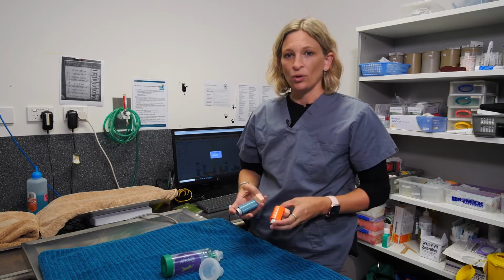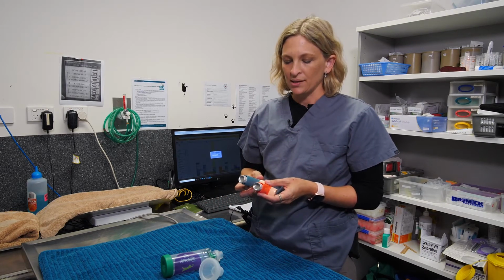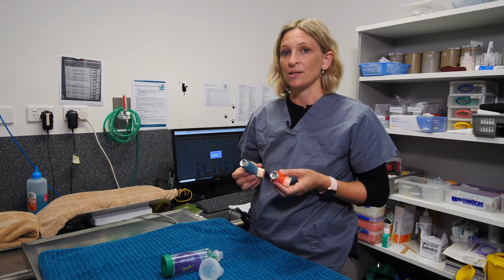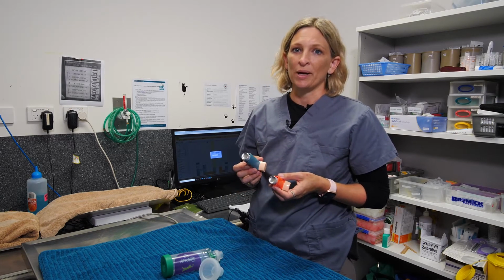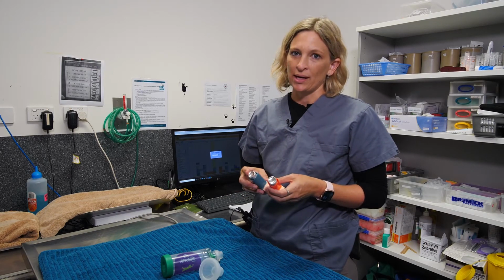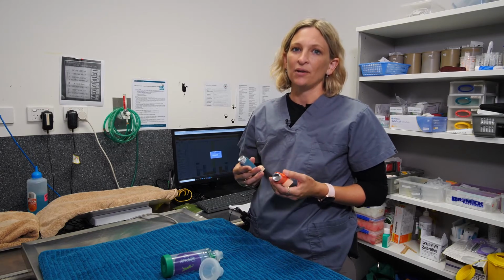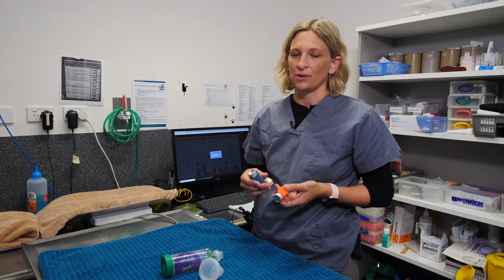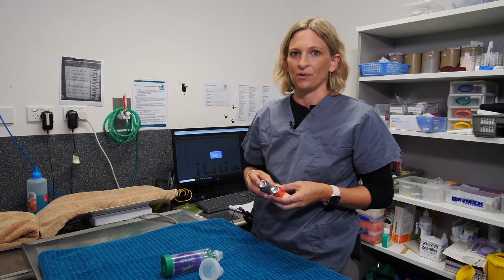The main things to watch out for if you do have asthmatic cats at home, it's a good idea to get into the habit of just counting their resting breathing rates when they're asleep, and you'll find a separate video within the website detailing how to do this. And also keep an eye out for signs of coughing or wheezing, and if at any point you feel that your cat's symptoms are deteriorating, then please don't hesitate to contact us at the clinic at Cat Specialist Services.